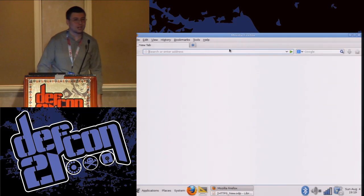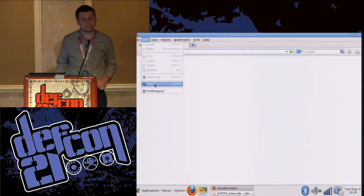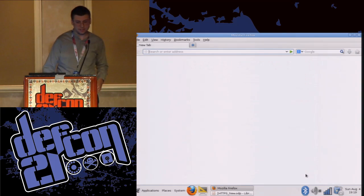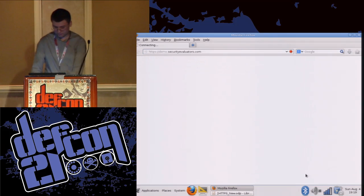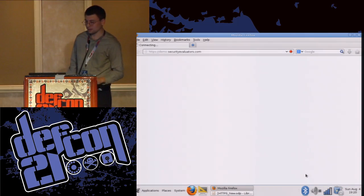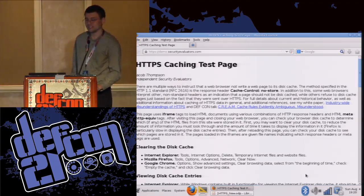All right, so I'm in Firefox. The first thing I'm going to do is clear the cache so that this is valid. All right, 0 bytes. And next I'm going to visit our test page. And you can do this also if you would want to. Once it loads here, it worked earlier. I even have an etc hosts entry.